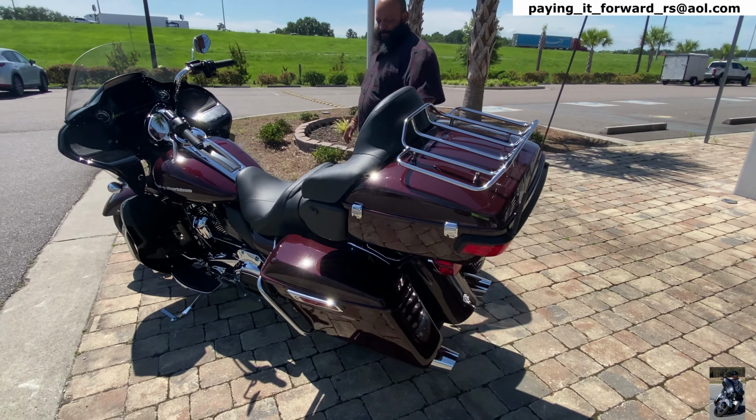Exercise number 2. So this heel to toe shift is not high enough. I got to try to squeeze my foot under it. I know, not impressive. Stop. Let me get back on the highway. Exercise number 2.